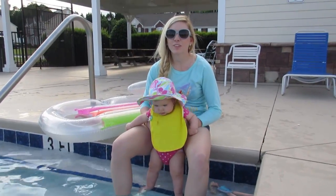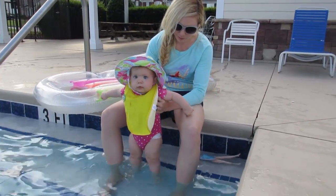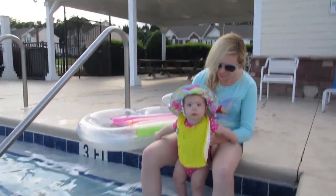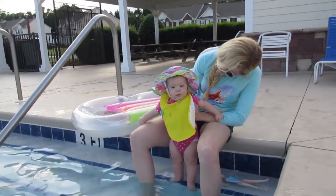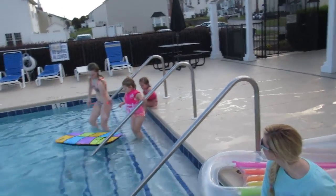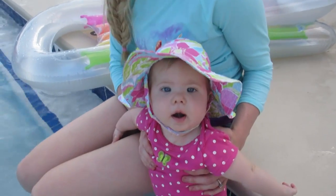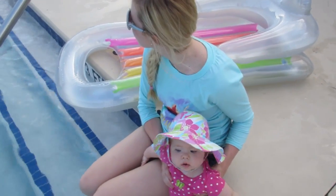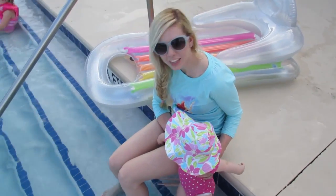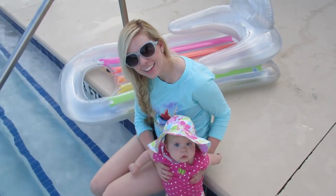Yeah. Kinsley didn't like it the first time I put her in here. I came over here and put her in. She looked like she was just standing up like that. You like the water. Is that fun, girl? Is that fun, chunky girl? Help me! You like it? What is it, girl? Claire! Claire. What are you doing?